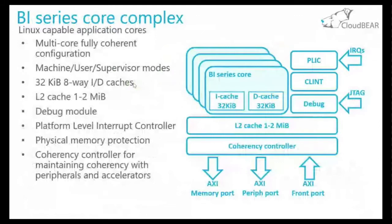So we support multi-core configuration, and you can get with our IP a fully integrated Coreplex subsystem, which will include L2 cache, debug modules, interrupt controllers, and coherency controllers for integrating with other peripheral devices and accelerators.